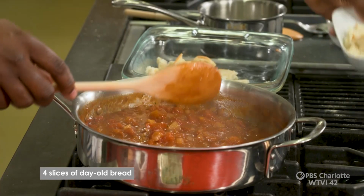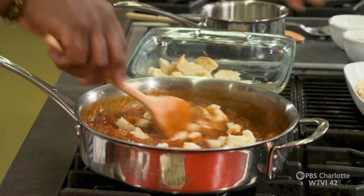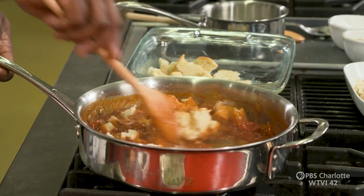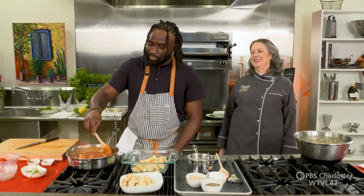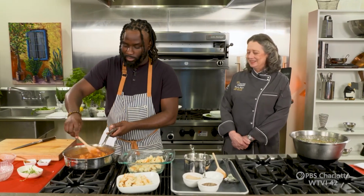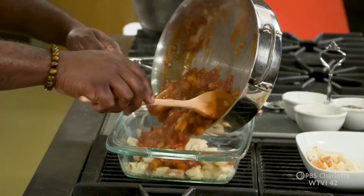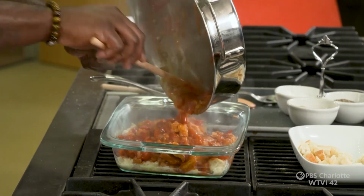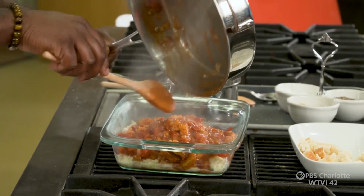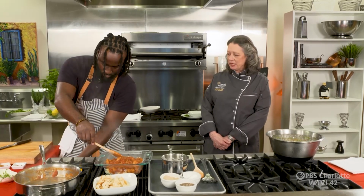So we're going to take the rest of these, throw those in, start soaking up some of that. I do this a little bit different each time I make the recipe, just kind of how I feel, just like Grandma did, going with the mood and how I want to go about it. So we're going to throw this in and give that a nice little stir. And like I said, you don't want to cook all that liquid out because you want to have something for the bread.